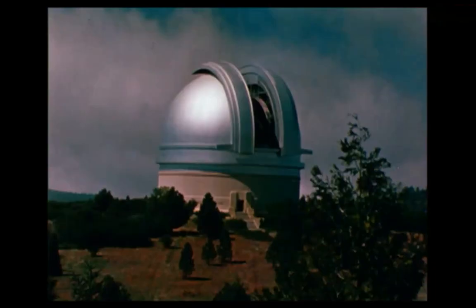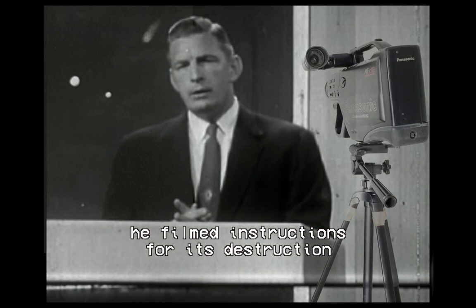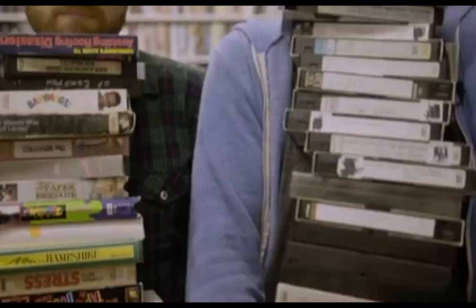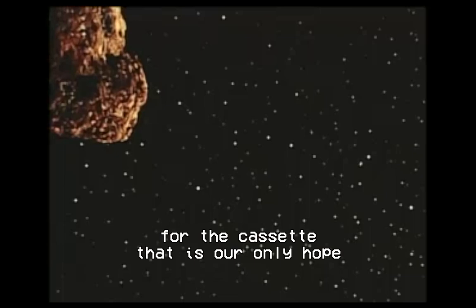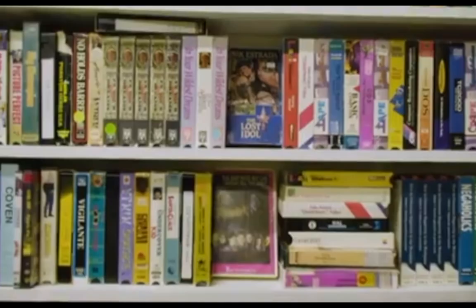At the end of the 20th century, a scientist saw a killer comet on its way. He filmed instructions for its destruction over a second-hand VHS tape, but then was hit by a Winnebago. So his assistants Nick and Joe must search every corner of his drone for a cassette that is only home. But in the meantime, they'll play the greatest hits they find.